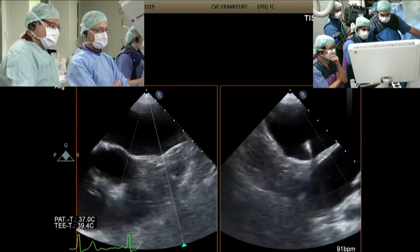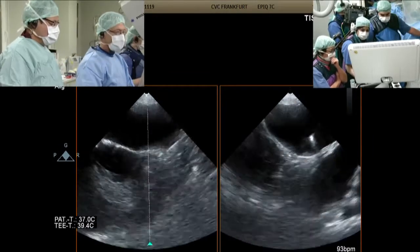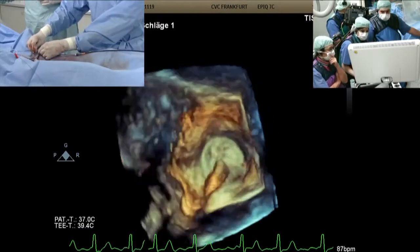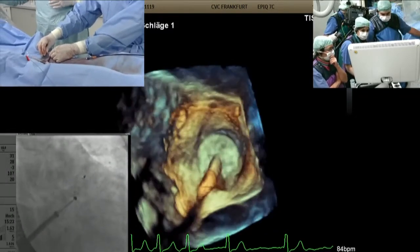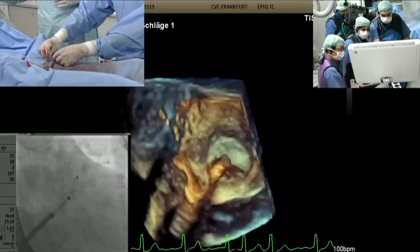Horst, what you can try is, as long as you have the cable, to push a little bit. Well, if it jumps in, then the risk of early remodeling in a bad direction is high. On 3D, you can see it nicely there, the gap. Can you see that? Yeah, but if you keep that view and ask Horst to push, then see what happens. So I'm pushing a little bit.